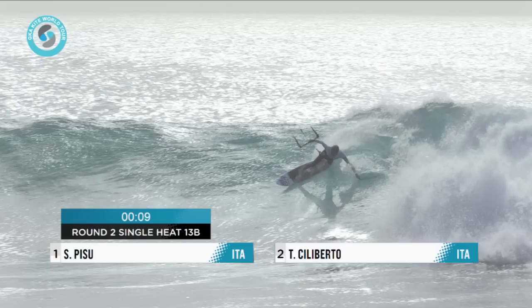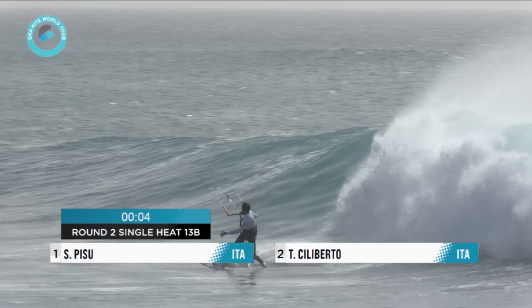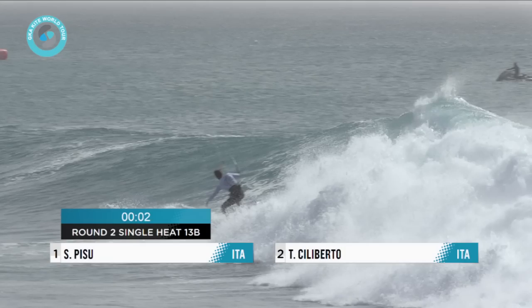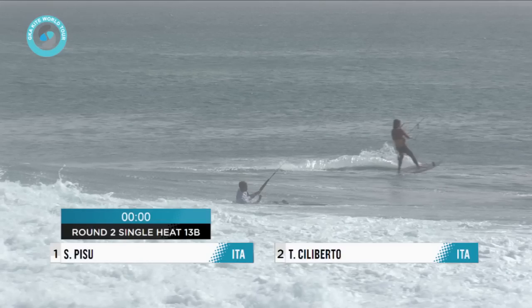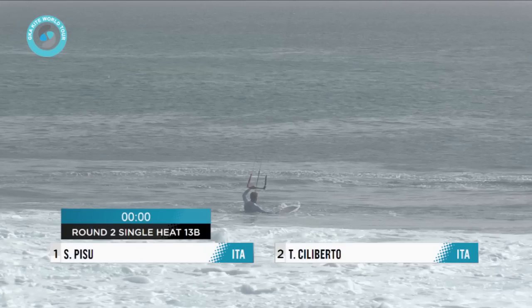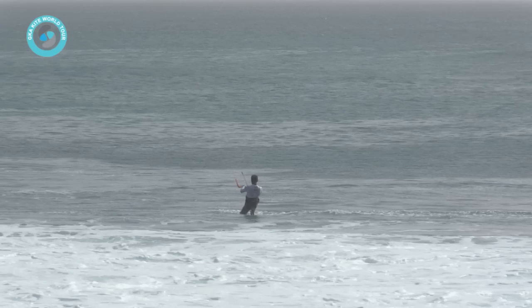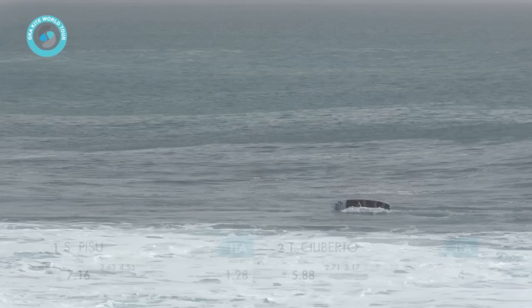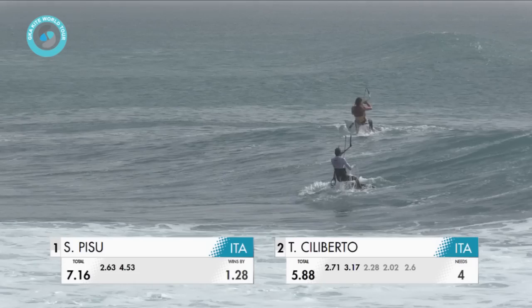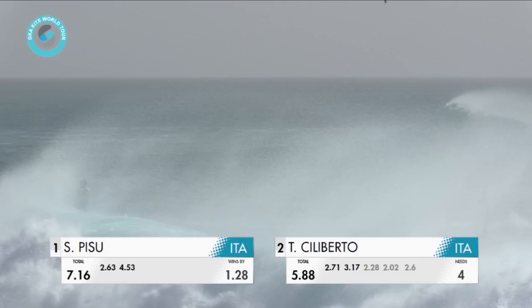Good to see. And here, just on the buzzer, we have both riders, Sandro and Tony, grabbing the last wave. Here we have Sandro maximizing this one. He's just losing it at the end there, but let's see for the scores to come in. As of the last minute of the heat, Sandro Pisa was in the lead, and then Tony Chili. Interesting to see, because those two scores have to come in. So it looks like Sandro Pisa will be taking that heat, still to be confirmed.